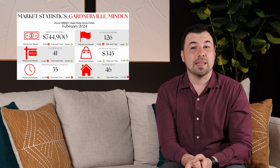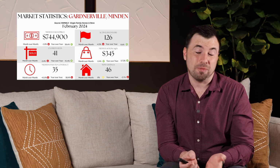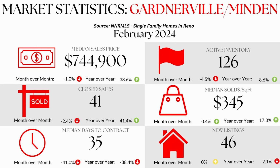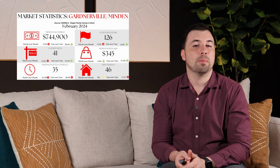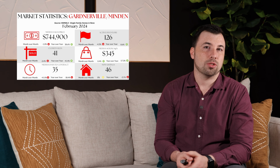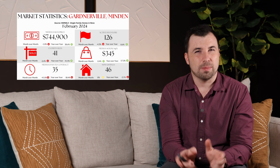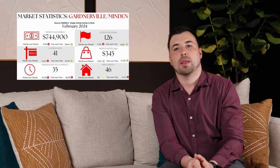Gardnerville and Minden, $745,000 essentially for median sales price there. Active inventory, 126 homes on the market there, with new listings staying flat for the month, and median days to contract 35 days. So one of the longer ones out of all these little micro markets we're looking at.